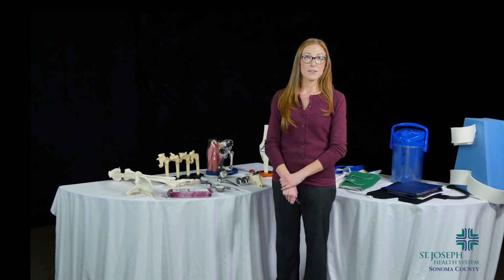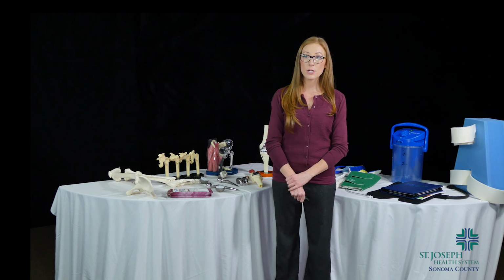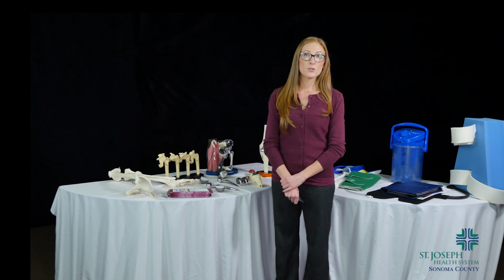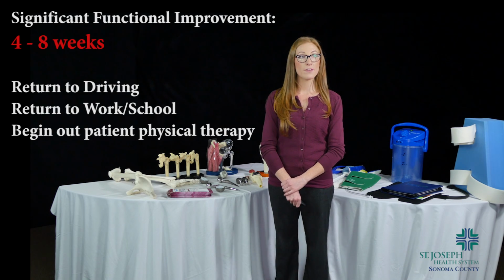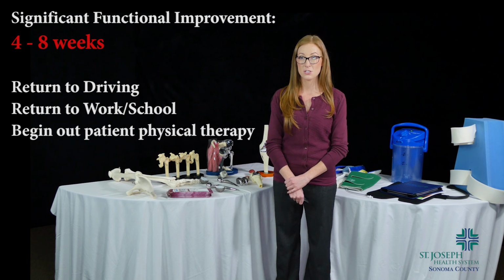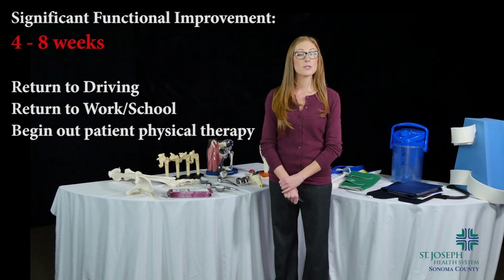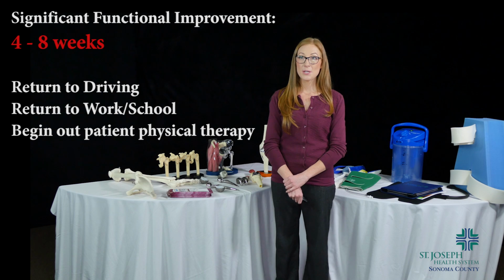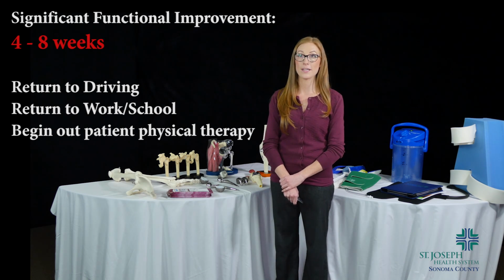Getting back to your life. Estimated recovery time, full recovery is anywhere between 6 to 12 months. During the time frame of 4 to 8 weeks, you will be able to return to driving. Please consult your physician about exactly when you can return to driving. During this time frame, you can also return to school or work. And during this 4 to 8 week period, you can also return to doing physical therapy in the pool or aquatic therapy.